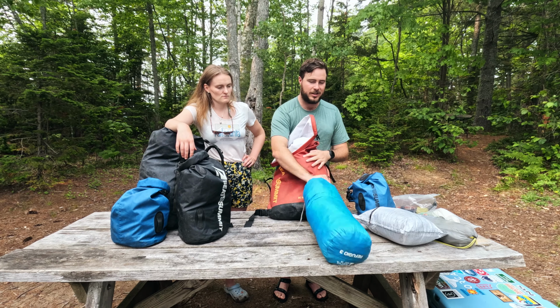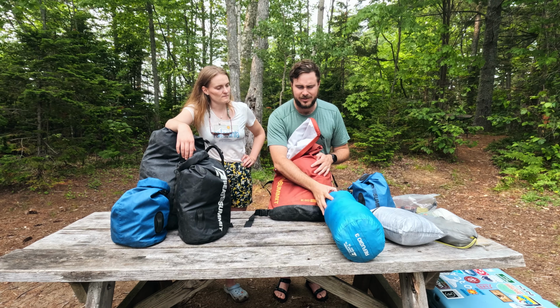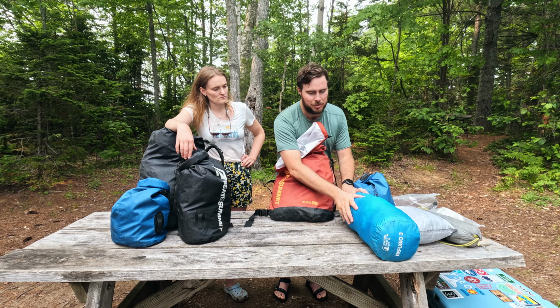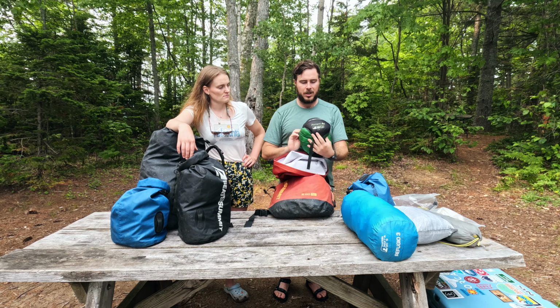Here it's actually a 3-person tent, although I can't imagine fitting 3 sleeping pads in it. It's a 2-person tent. My sleeping bag from Sea to Summit. This is a 30-degree, which should be more than enough for tonight. Eros pillow. This is my go-to backpacking pillow. And a silk sleeping bag liner.